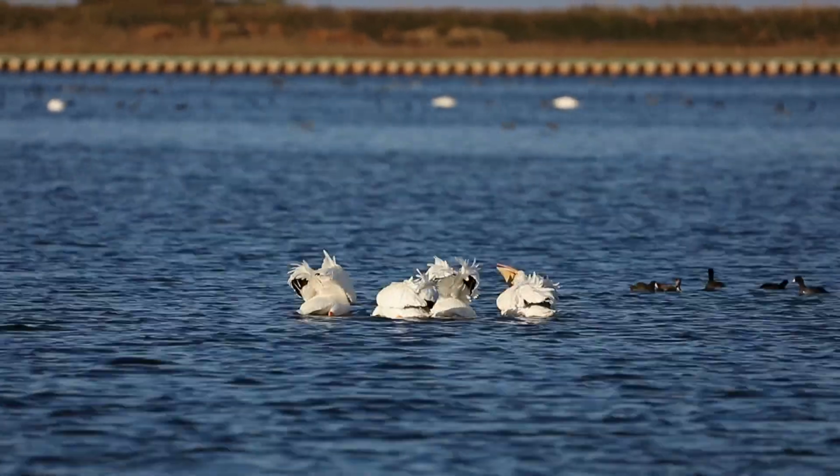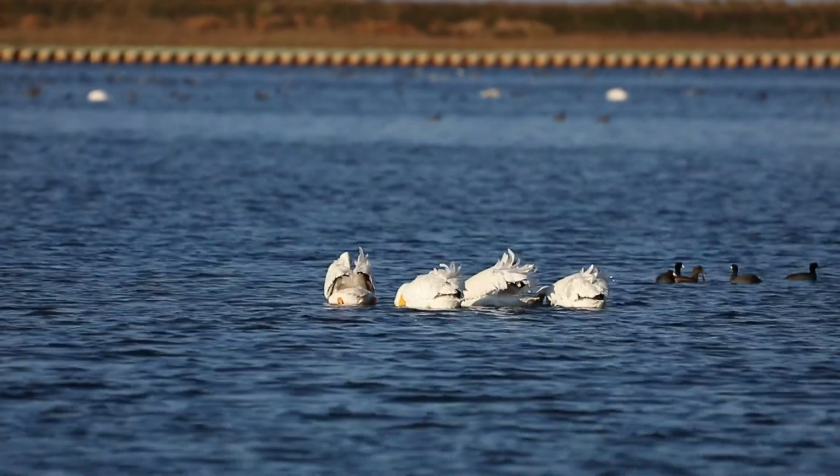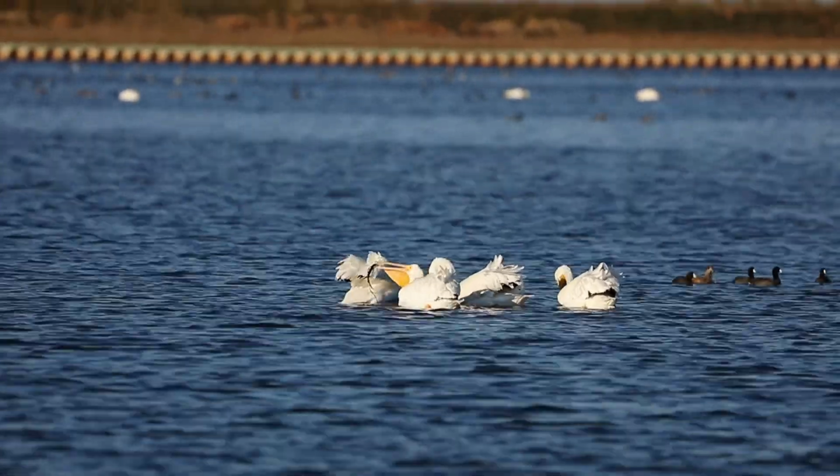To see one of these incredible birds up close was truly awe-inspiring. Definitely a few moments in the field that I won't soon forget.